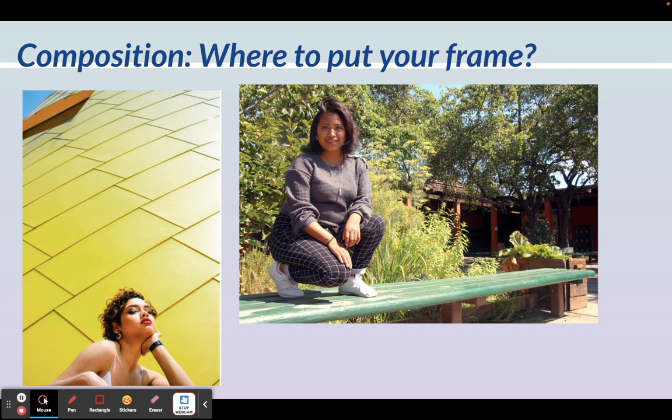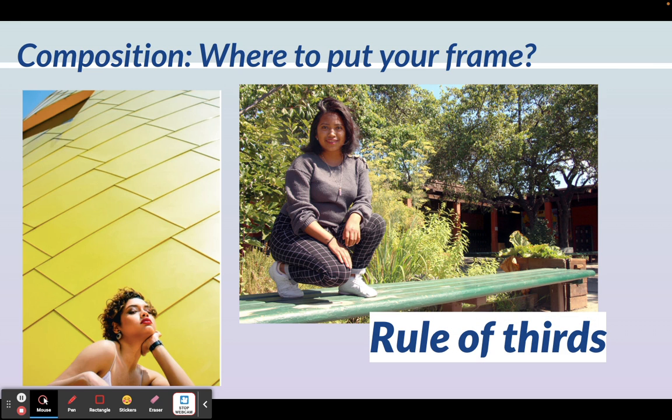This is important, guys. So you're considering where should you put your subject, right? And most of the time, amateur photographers, they put the subject right in the middle. I want to tell you, most of the time, don't do that. Why? Put your subject on the side. That's called the rule of thirds. Rule of thirds means you imagine two lines going this way and two lines going that way. And you put your subject on one of the corners. So here, or here, or here, or here.